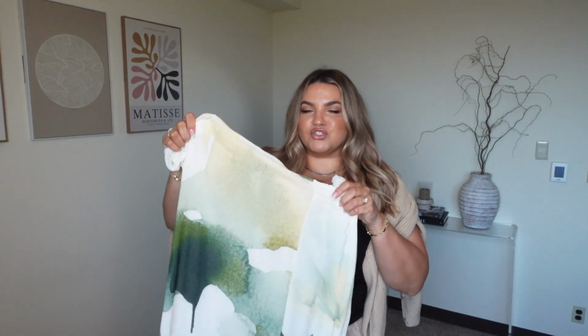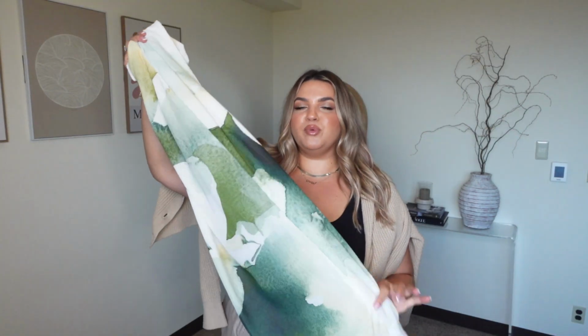So a lot of those pieces transitioned beautifully into fall, but there are definitely some pieces that realistically just won't transition well. And some of those pieces include this one right here. I really love this dress. I think it's so beautiful, but to be completely honest, the color tone, the fabric, and even just the way that it fits on the body just won't transition beautifully into fall.